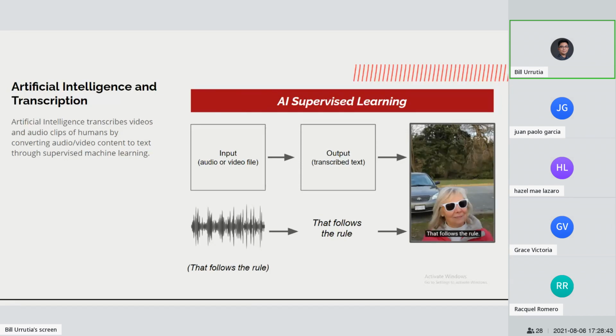So nagkakamali siya kasi it's still learning, right? So what we're going to do is we're going to help them become more accurate. So now we're going to check their work. Okay. So since that follows the cruel yung sinabi niya, kunyari. So alam mo ngayon, basing from the audio that's here, alam mo the rule yon, hindi yun cruel.